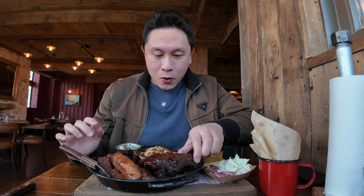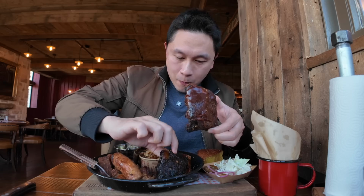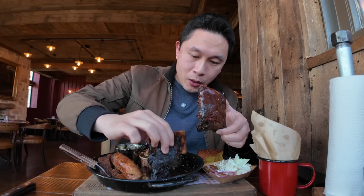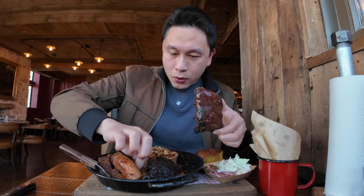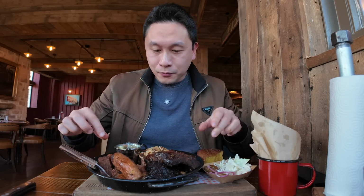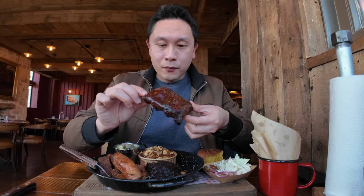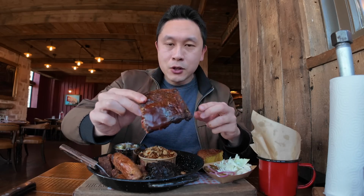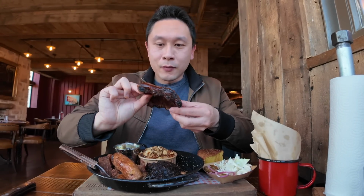Let's go in for some more of the meat. So we've got some more ribs here and another big sort of fat rib over there too. I think this might be brisket, or is this brisket? There's so much meat, I don't even know what is what. Let's try out some of these ribs next. So check out the sauce and the bark on that.